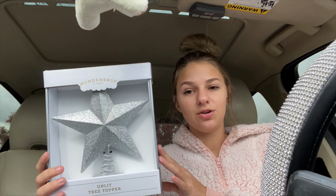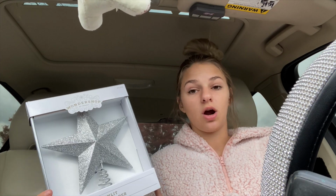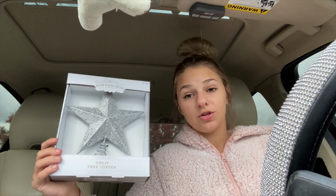I got this cute sparkly tree topper. I didn't get any ornaments, tree skirts, or garland. If anything's going to be sparkly on the tree, it's going to be the tree topper. I'll probably just get plain silver and white ornaments. And then I don't know what I'm going to do for garland. I don't even know if I'm going to be able to find a tree skirt that fits that tree. So I might just leave it plain.